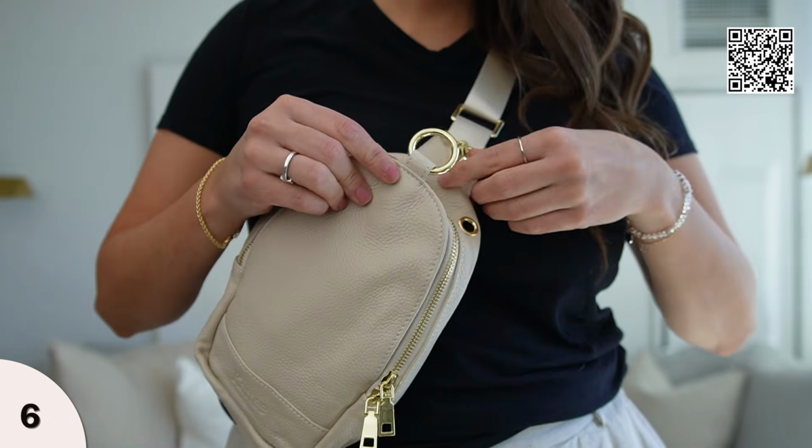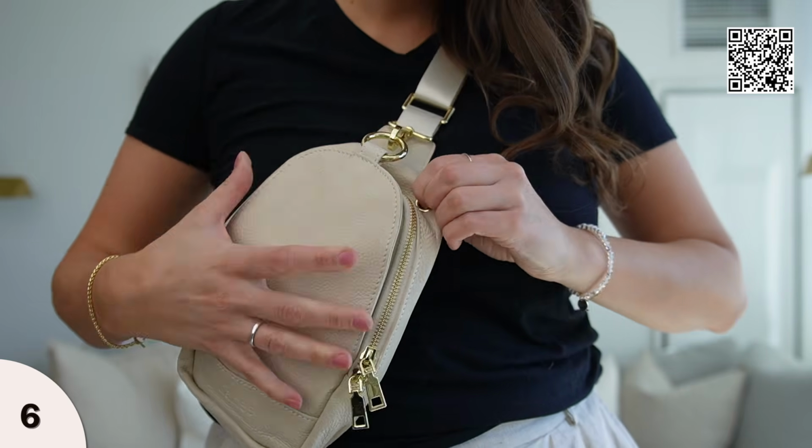So one, it's a crossbody, but you can change out the direction by just removing the strap on the bottom. So you could do it one way or the other. There's also an open flap, so you can keep quick grab things. I wouldn't put your phone in there just because it's not zippered, but you could add maybe some hand sanitizer, some quick things that you would want to grab.